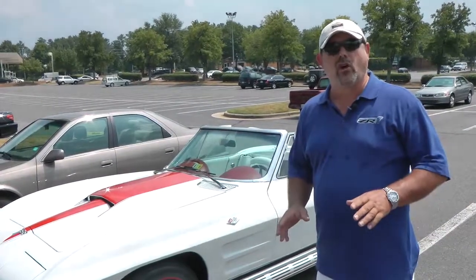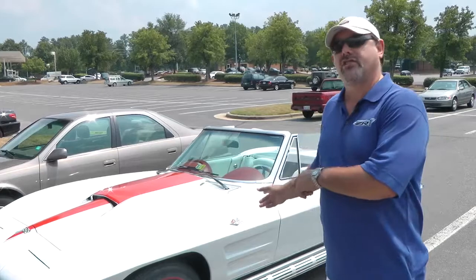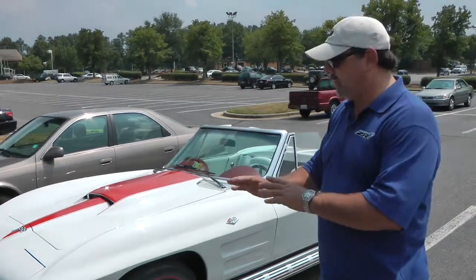A little earlier, we were talking about Corvettes and generations. The blue one you saw earlier was a C3. This is considered a C2. It's the second generation. This is the Stingray, one of the most popular Corvettes that have ever been put on the road.